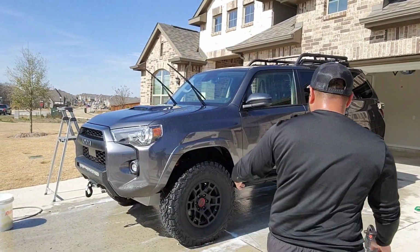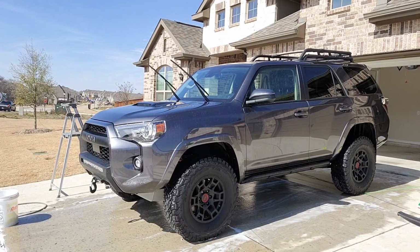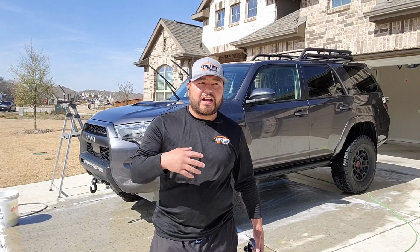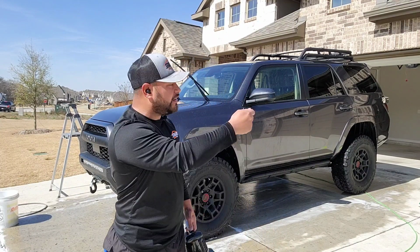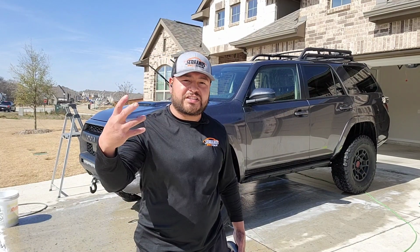But usually the way I do it, since I'm out in the sun and I don't have a DI tank, the process that I tend to do is, one, I will rinse off one side, I'll blow it, and then I'll get to the other side and do the same thing. So I rinse it off, and then now I'm drying it. That way it's still wet, so when I come to blow dry it, it just comes off so easy.